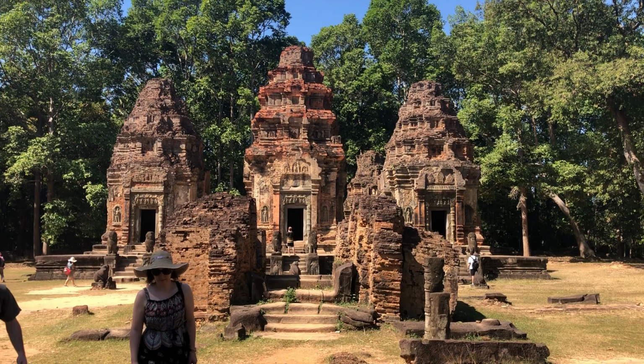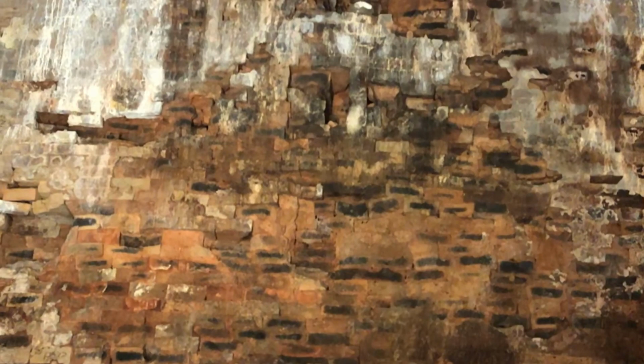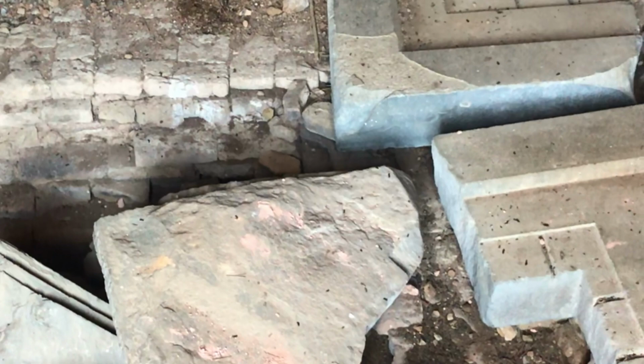So this is the inside of one of the towers. No decoration in this one. Well, could have been. And so this is the base of the linga that would have been in here, which has been smashed up and thrown out of the way so that they could get to the treasure room.